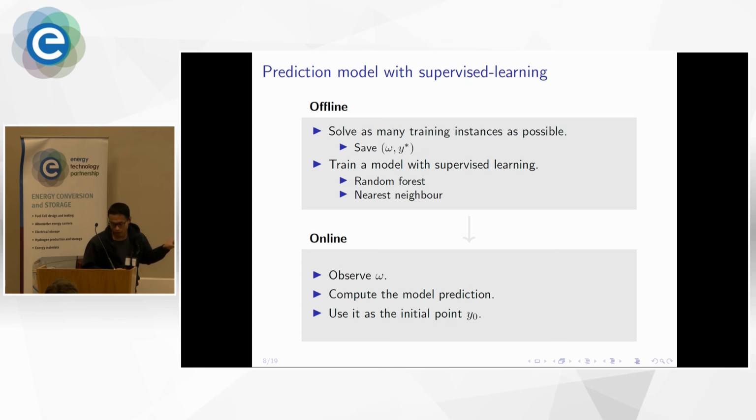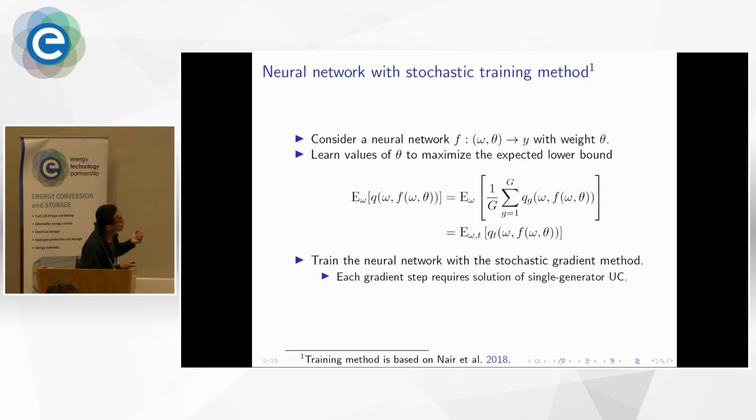This approach is good and very standard, but one downside is that it is very sample intensive, data intensive, which means I have to solve the unit commitment problem many, many times. But solving the unit commitment problem is very expensive. We want to avoid that, because our motivation is to speed up the solution process. So this is very slow already. We need something more efficient.